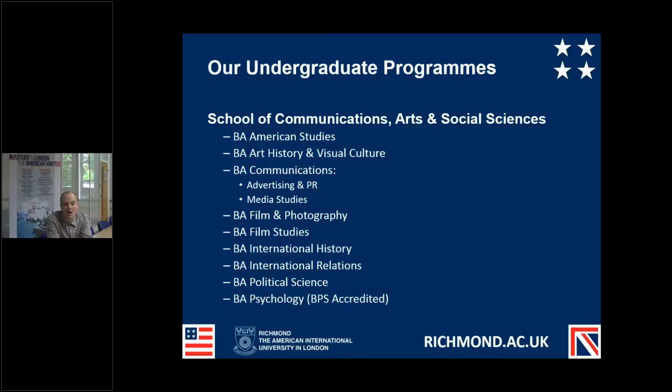And then the last category of degrees there, you can see the BA Art History, BA Communications, Advertising and PR, Media Studies, Film and Photography, and Film Studies. Art history and visual culture has 2 elements: a traditional art history element, looking at the history of art, the history of paintings and artists. And then visual culture has a slightly more modern twist on that. So you're looking at slightly more modern art and its place in today's society.